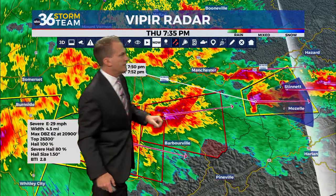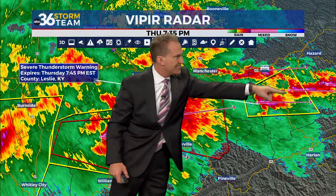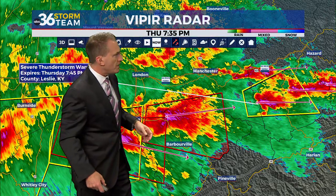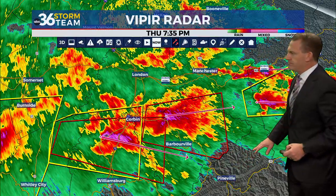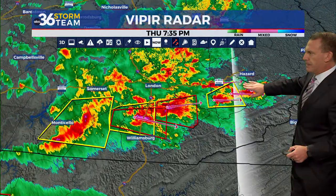So the track relative to there, some of the communities, again, Mosel and Stinnett coming up here within the next 15 to 20 minutes. And those communities south of the Hal Rogers Parkway and south of Hyden there. In Leslie County, you've got a severe thunderstorm warning here for about another 10 minutes. So let me broaden things out here a little bit and just kind of give you the big picture.